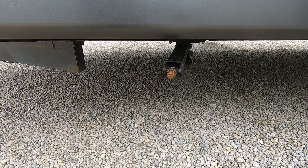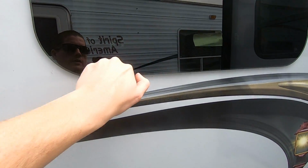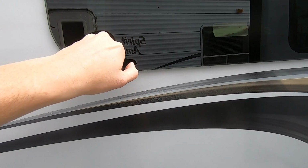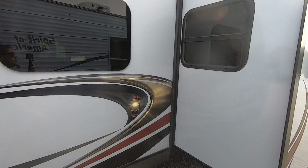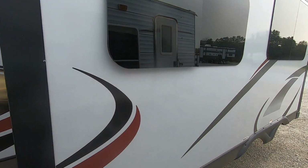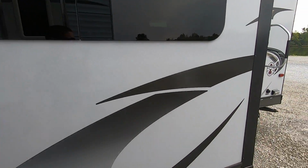It's got stabilizers on all four corners. Frameless windows, guys, so instead of the weather seal being on the outside of the window where you get more of the black streaks, it's a cleaner, fresher look, as well as a tint value there. So a nice feature to have. A bunch more of those same windows here on our super slide where our dinette and couch is.